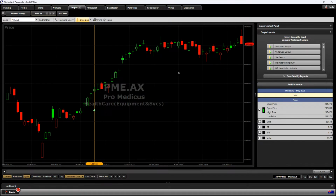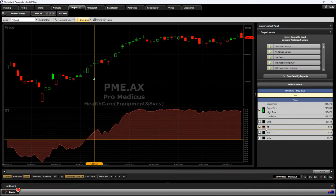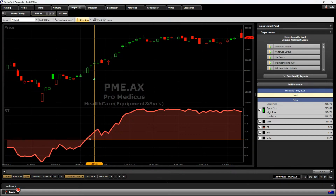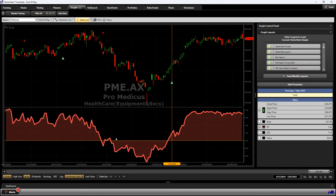How do we know it could have been a good quality opportunity? Again, I can't give you personal advice. I can't tell you what you should or shouldn't do. But what I can tell you is that using that indicator we spoke about, relative timing, it's on a scale of 0 to 2. Above 1 and rising tells us the momentum of the stock is in your favor. Below 1 and falling, so Pro Medicus had been heavily sold down prior to that. Look what was happening here. The relative timing was starting to fade, lower and lower highs, and down it was going. It broke below 1 here.